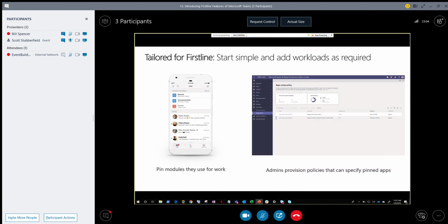So when you think of our all-up design philosophy around the first line experience in Teams, we really wanted to make an experience that was simple for people to start with. We wanted something that wouldn't overwhelm your users, but we also wanted them to be able to work the way that they want and communicate with the people that they need to communicate with and get timely information at the right time.